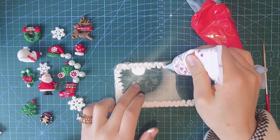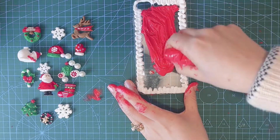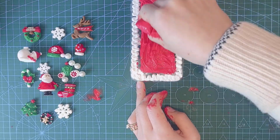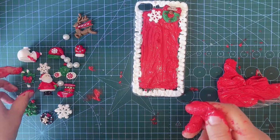The good thing about this glue is that it dries slowly. In case you mess it up, don't worry, you can use a wet towel and wipe it off and start again. As you can see, I had a little accident with my red glue. That's why my hands are a tiny bit red, but luckily it comes off easily with some warm water.